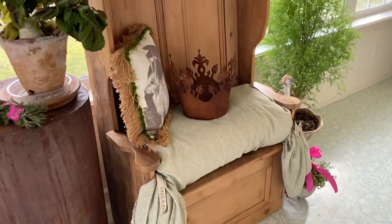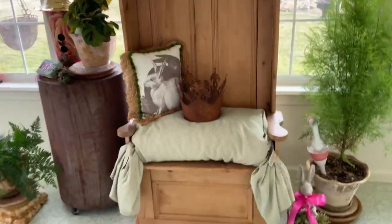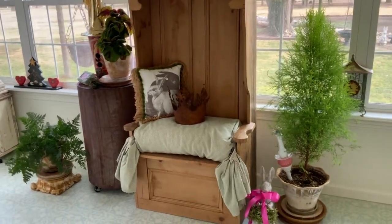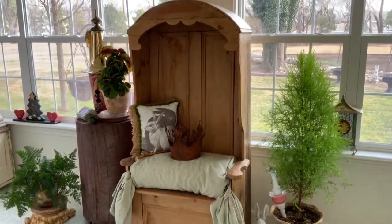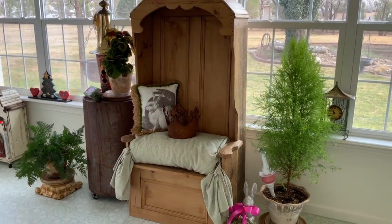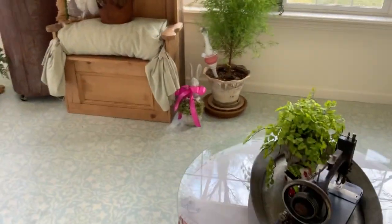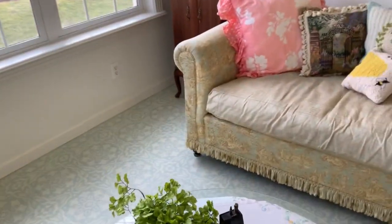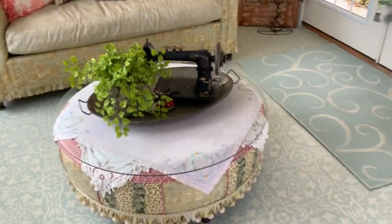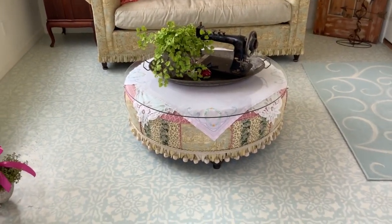Now, this is such an unusual piece of furniture. I just now noticed it. I found that in a shop in Amarillo. Isn't that unusual? I love that piece. It's humongous, but it works in here just great. Now, I'm going to turn around. Vickie, I think you told me you didn't upholster these. No, I did not. But is that not the cutest thing you ever saw?